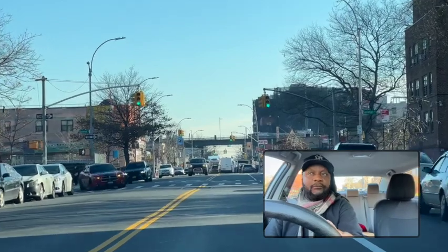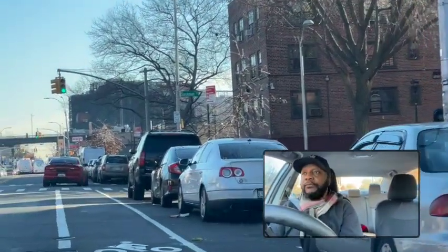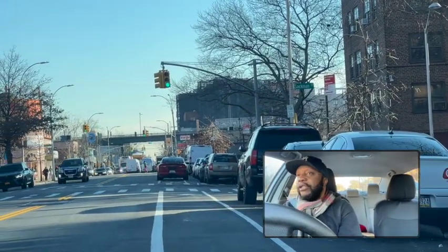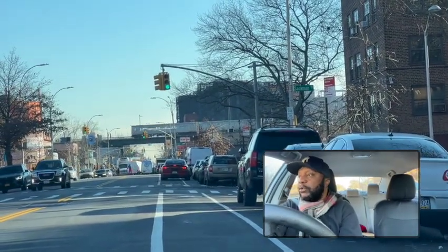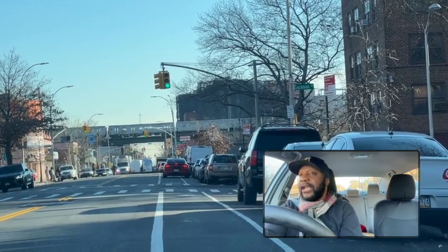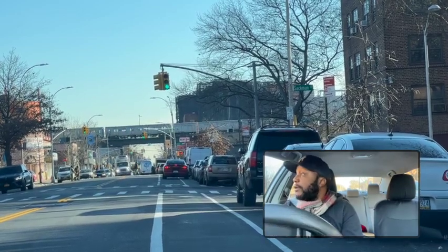I'm going to pull over to my right here, mirror right, shoulder right. I'm going to do a 3-point turn here when it's safe to do so. Because traffic on my back is coming, I cannot start engaging the 3-point turn. Okay, traffic is clear, no traffic on my back.